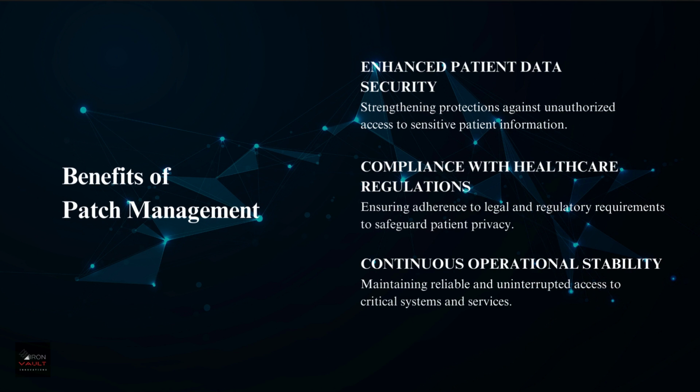Then the benefits of patch management. First, enhanced patient data security, which means we can provide more security on the patients' data. Then compliance with healthcare regulations. As we know, if any unwanted event happens, if someone attacks us and manipulates our operations, we have to maintain that our operations fall under the regulations of the healthcare. If not, we have to roll out new patches that do exactly what they need to do.